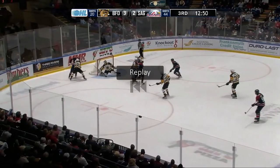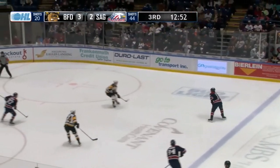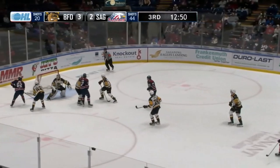And look at the incredible deception here. Parekh gets the puck. He surrounds it and starts his shot motion. The defender goes to block, but with an almost imperceptible roll motion, he sends the puck to his teammate in the high slot for a highly dangerous tip.